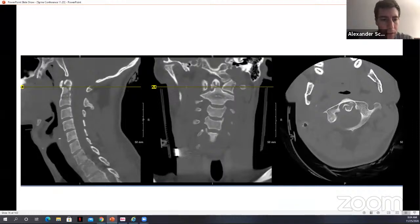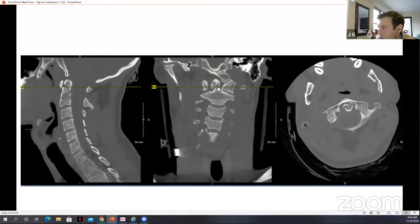So I see a dens fracture in all 3 planes. I'd have to see more of the axials to see the integrity of the C1 arch, but it looks like a type 1 dens fracture going through the tip, not involving the body. So I'd actually call this a type 2, and I would even subclassify it as a type 2A, which means it's not a clean break, but a comminuted fracture. And these are dealt with as unstable, okay?